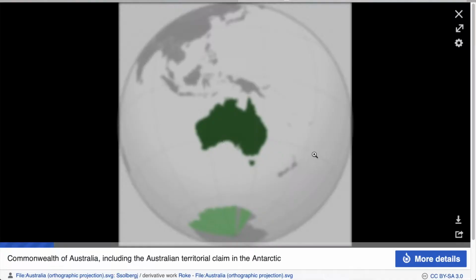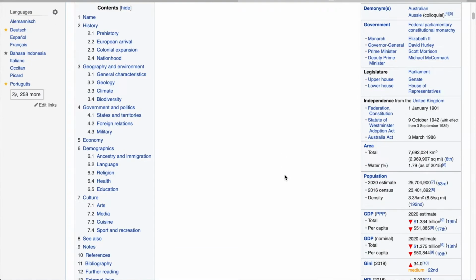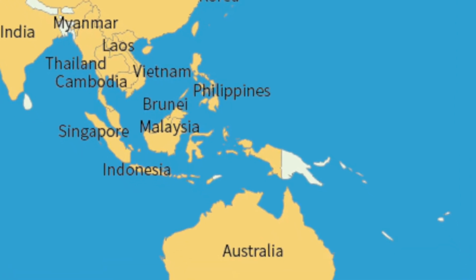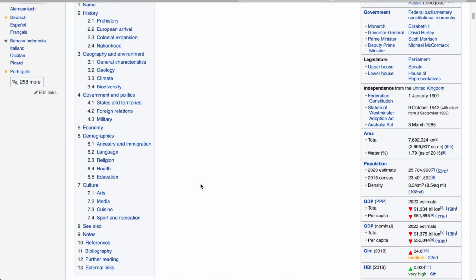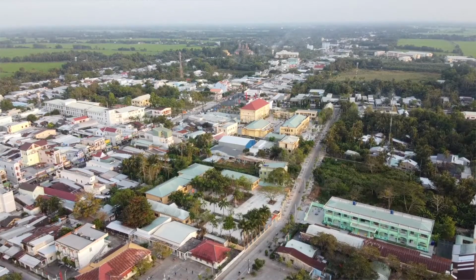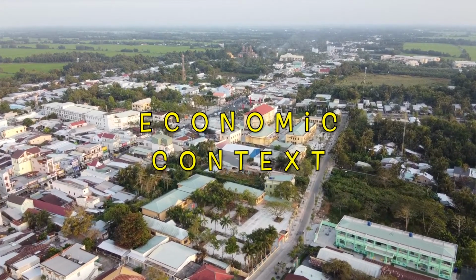I think that most of you know it, but I will just tell the context again. Australia is an English-speaking country in Oceania. It is located just southeast of Asia and has an important immigrant population, which we are going to see later in the context part. It is one of the richest countries in the world because of its natural resources and well-developed economy.